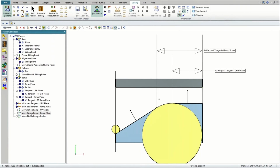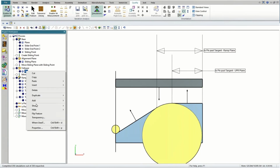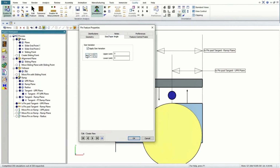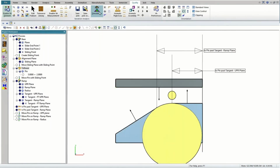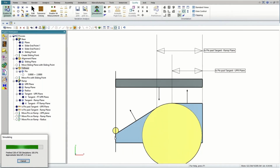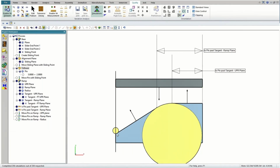the sequence of how these things are going together makes all the difference in the world, because I got to check the first two. But let's take a look at this pin. And remember, I had a size tolerance on there. I'm going to put a size tolerance of 2 millimeters. I'm going to let this pin grow. So you'll see as this thing goes through its routine here, it's changing size. It's still on center line with that moving plane, but it's always tangent. So this just shows how the kinematic routines are doing exactly what they're supposed to do.